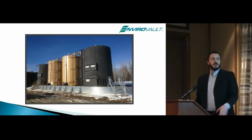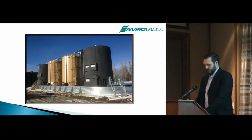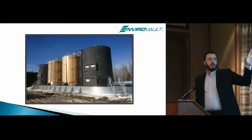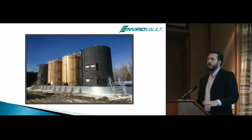So this is a great photo. This is a Western Canadian installation, and the two tanks in the middle that are tan colored are our sales oil tanks. We didn't bother to insulate them because the oil that was coming over the top of the spillover in our ThermoVault tank was so clean that it had effectively zero BS&W.